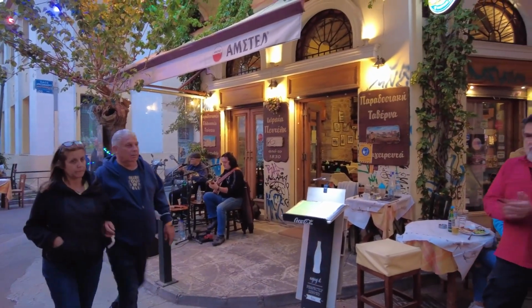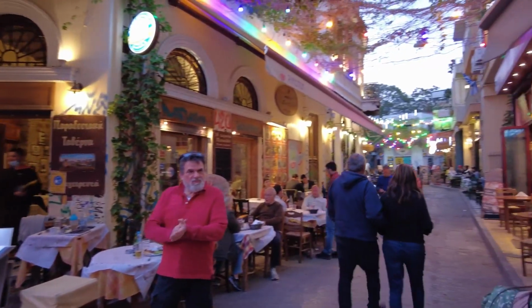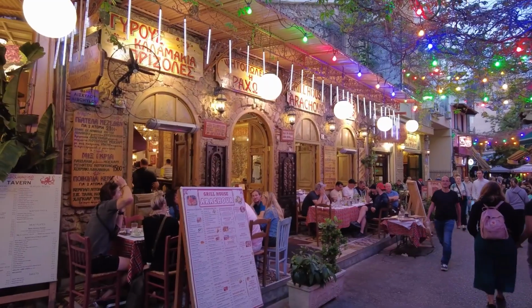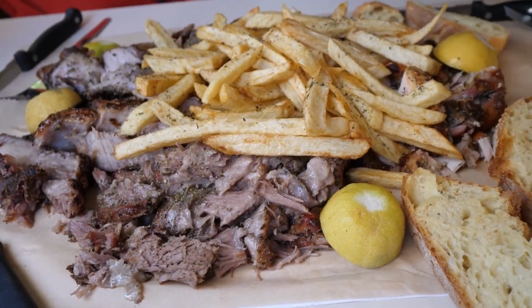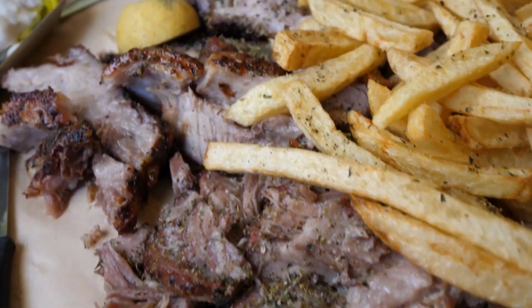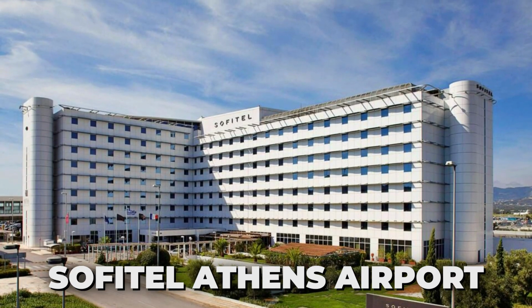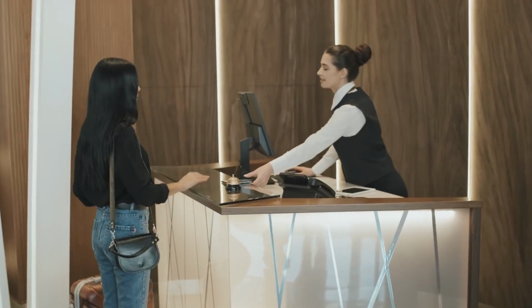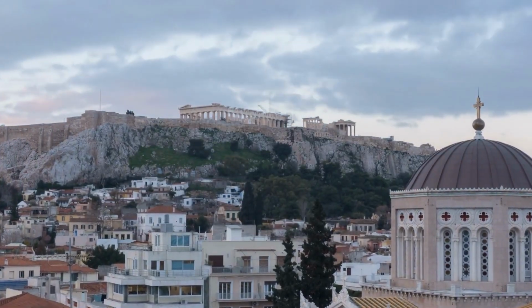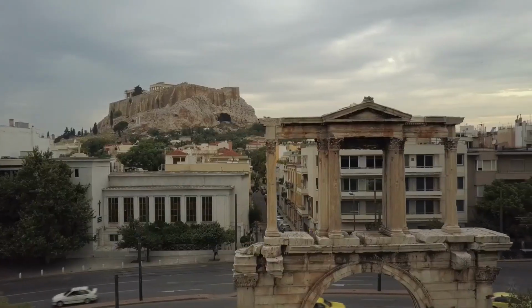Ease into the evening with a stroll through Plaka's lantern-lit lanes, soaking in the neighborhood of the gods one last time. Its neoclassical charm glows at dusk. Hungry? Stop at Scolario, where shared plates of grilled meats and tangy dips cap your Greek adventure with simple, soulful bites. Stay overnight at Sofitel Athens Airport. Its shuttle sets you up for a smooth 10 a.m. flight tomorrow. Plan to hit the airport by 8 a.m., roll out at 7:30 a.m., and savor every final moment stress-free.